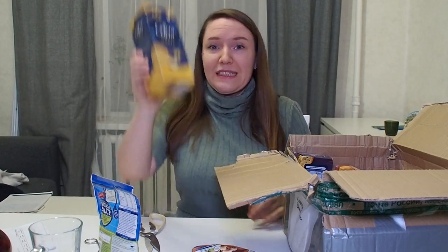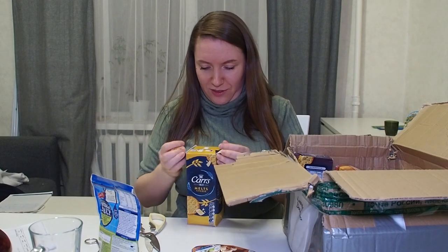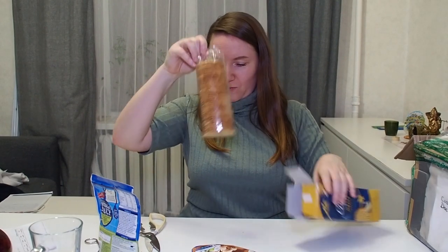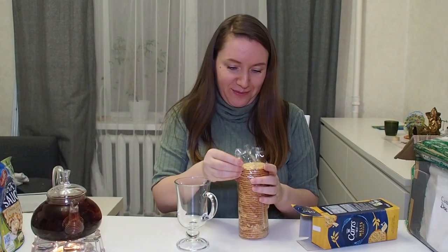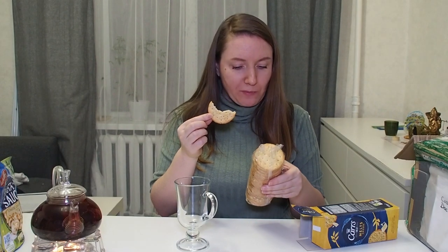Oh, so I will be showing you. So this is melt cheese snackable biscuits. Okay, let's try it. I am supposed to try, right? Okay. Oh, okay. And by the way, I prepared my tea. Here is my tea to help me out if something needs water. Okay. Cracker. Nice.